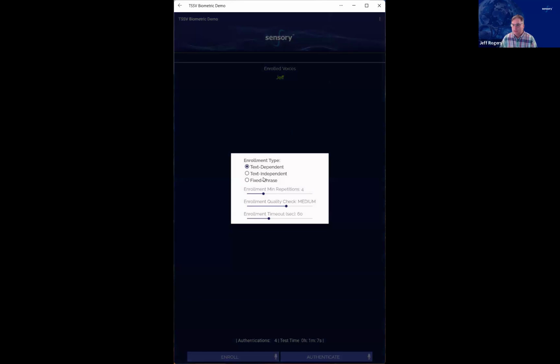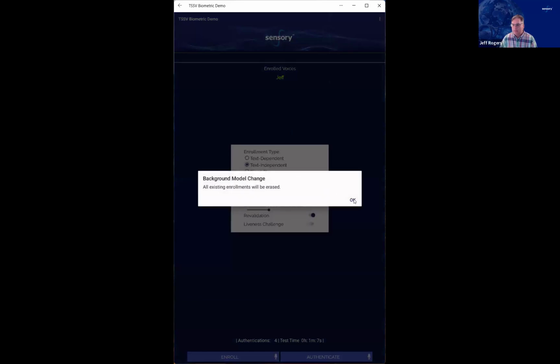And so again, the adaptation algorithm is written such that if enough, I guess, check marks are in line, then it says, okay, I'm going to add that to the adaptation. And so over time, it continues to get better and better. Voice password. Okay, so let me stop that one. And let me switch to text independent verification.